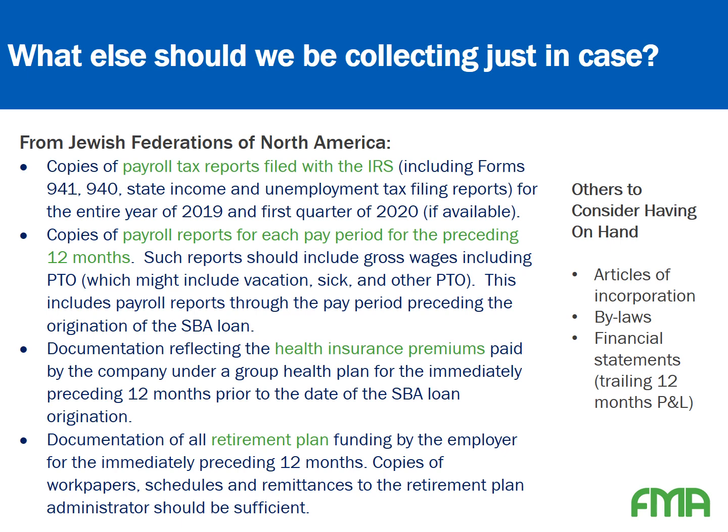The Jewish Federation of North America, which has been a colleague of ours in this work and has created some wonderful guidance, and you'll find information about how to reach them in this PowerPoint and also on the website, suggests your payroll tax reports, which have been filed with the government, also copies of your payroll information that you can produce from your payroll system, whatever you're using, and then documentation of your other expenses like your health insurance premiums and your retirement plans. You might also consider having proof of your incorporation and your bylaws, typical kinds of materials you would have when you're doing a loan borrowing.